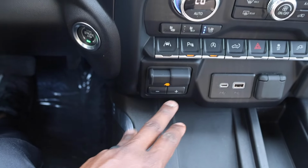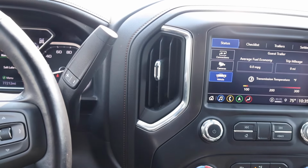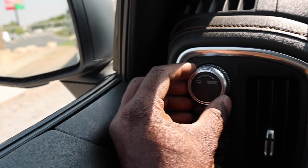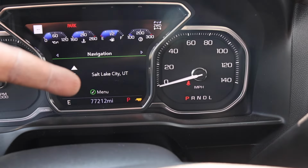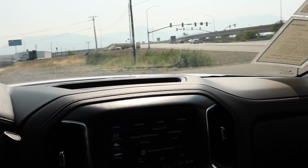Normally I put it on about 3.5 for GM trucks because they're pretty aggressive on the trailer brakes. Lastly, if you want to put it in tow haul mode, you have that over here, and then it just pops up with an icon right there, and you're pretty much done. Now this truck does have heads-up display, but they don't give you any towing menus on that right now. Hopefully in the future they'll do something like that.